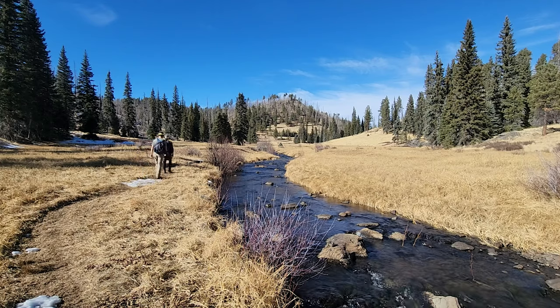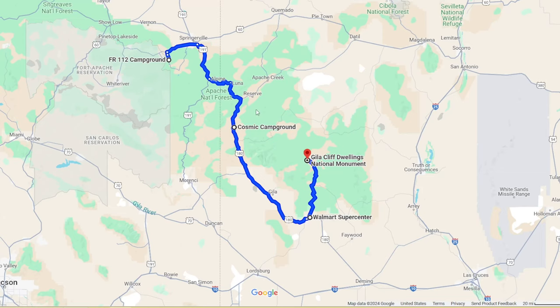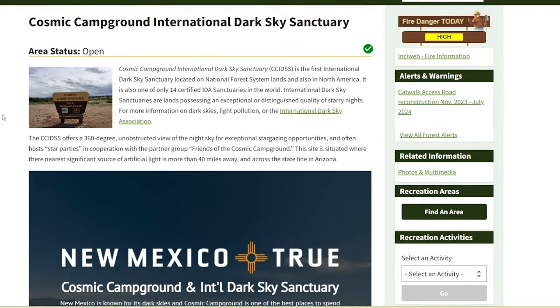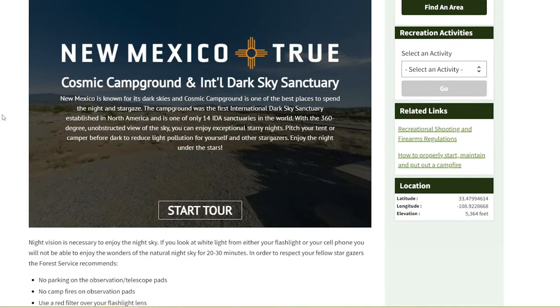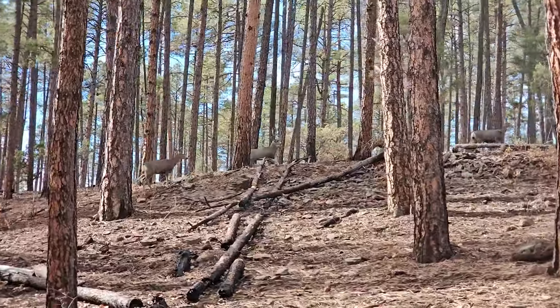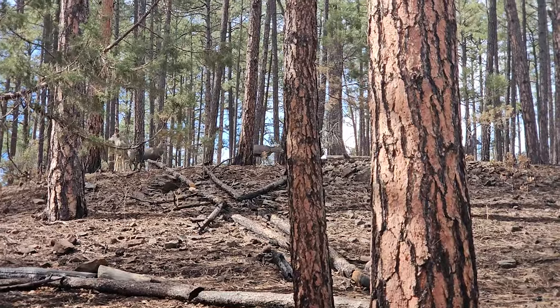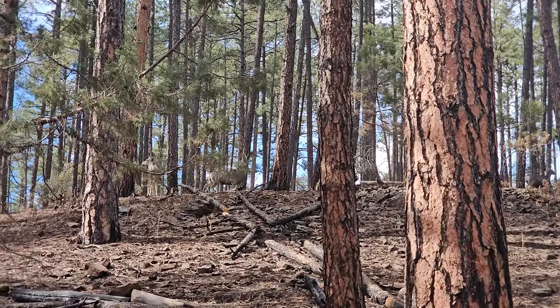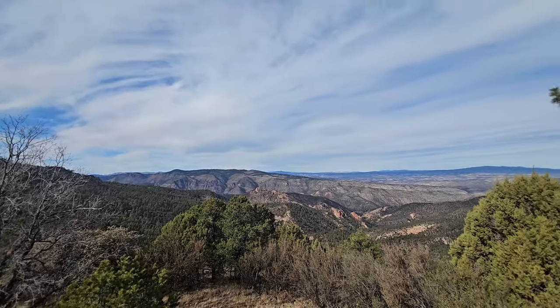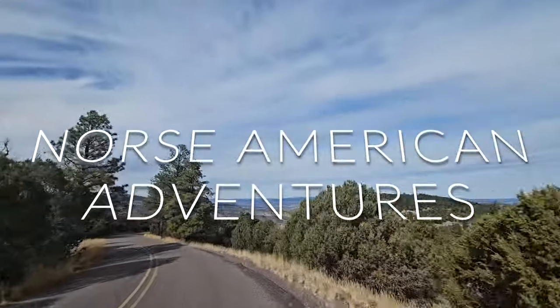After an absolutely gorgeous day following the Black River, Jordan and I headed southeast towards the Gila Cliff Dwellings National Monument, an hour north of Silver City, New Mexico. We spent an evening at the Cosmic Campground before a quick stop at Walmart to restock and buy some new Crocs. We even spotted some wildlife on our way down. The 1 hour drive north from Silver City is extremely curvy, and I would recommend completing it during daylight hours.